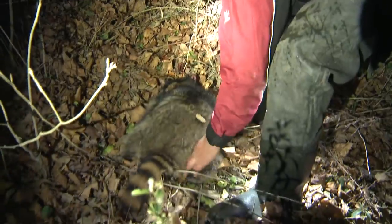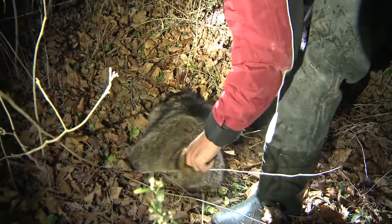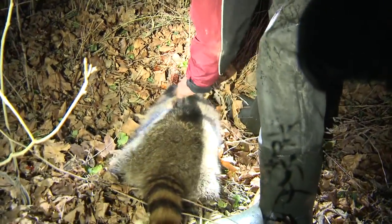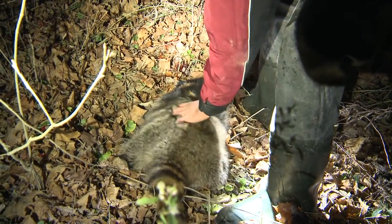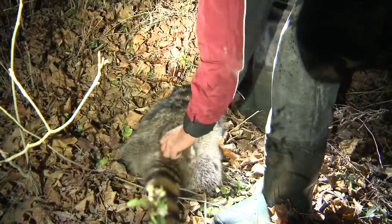The fur buyers now, everybody thinks that it's all about the tail, but 90% of what they're going for is this big, this back fur. He just got a real nice fur on it. Make a good one. Top of the line coon, can't get no better than that.